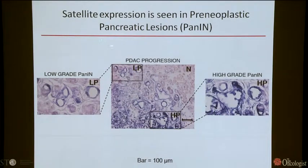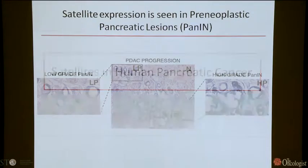The other thing that we found that was very interesting is that it was present at the early PanIN stage of development in this particular mouse model. So from the PanIN stage, you see satellites. And as you get the higher high-grade PanIN with these papillae, you see even more satellites. So this suggests that this marker is a very early marker in tumorigenesis and provides a potential early diagnostic marker for pancreatic cancer, which is sorely needed.